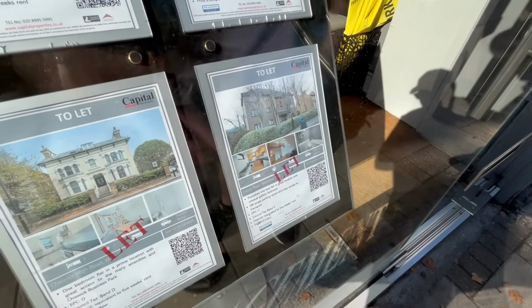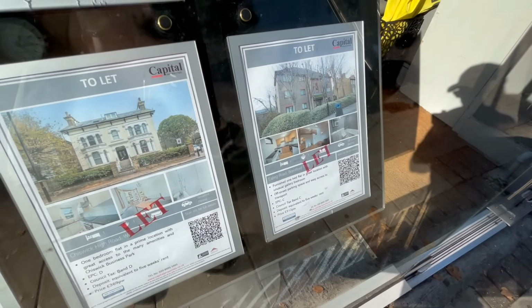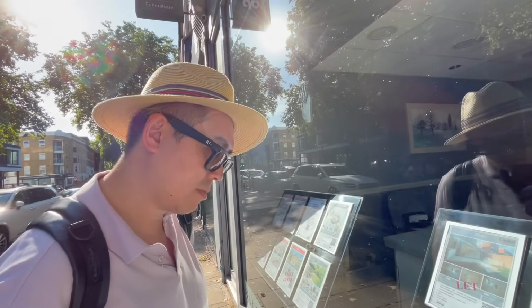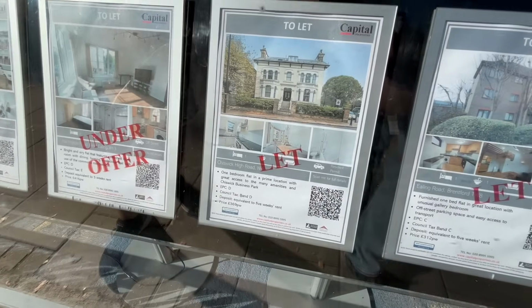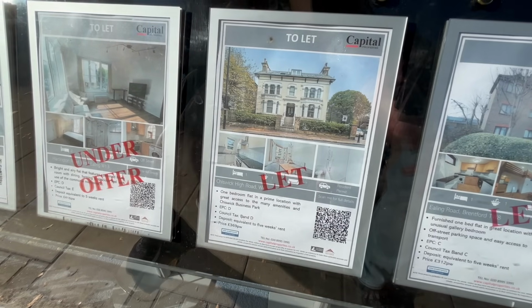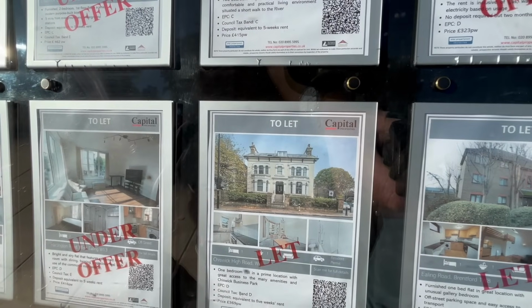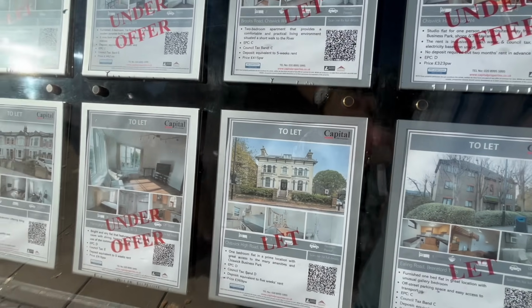The one in Brentford was a furnished one-bedroom flat. It says with an unusual gallery bedroom. I don't like the word unusual in property descriptions. No. Yeah. What about that one? $369 a week, one-bedroom flat and a prime location with great access to the many amenities and Chiswick Business Park. But it's in a really old-looking house, so I don't think there would be very good soundproofing in there.